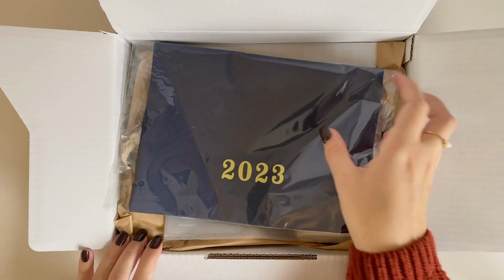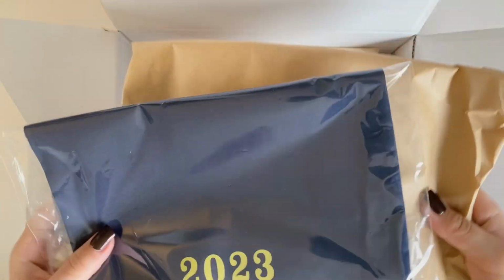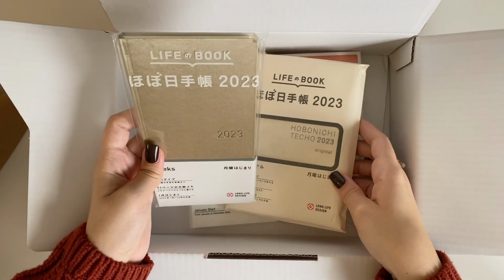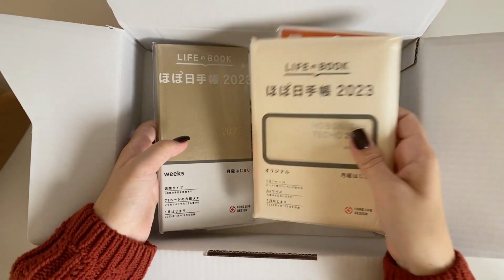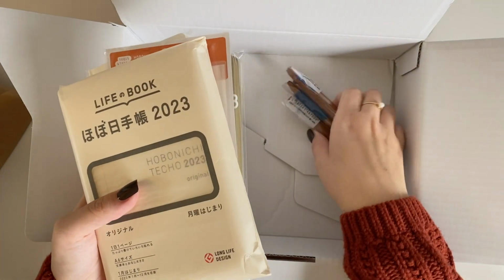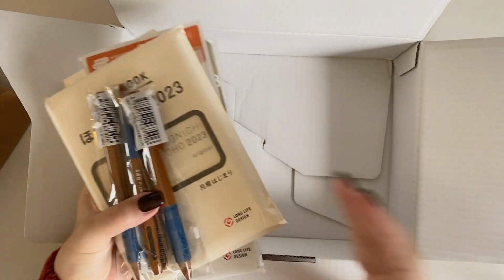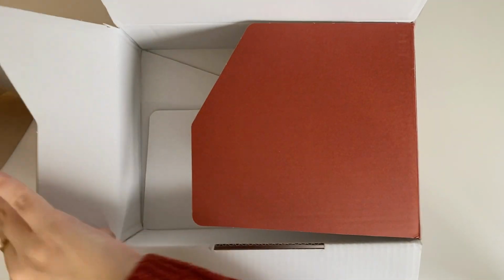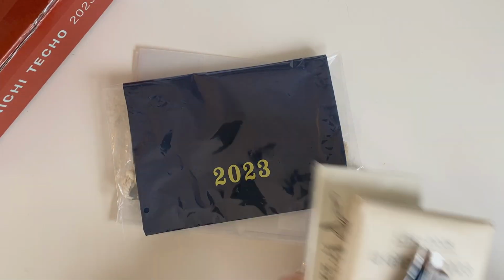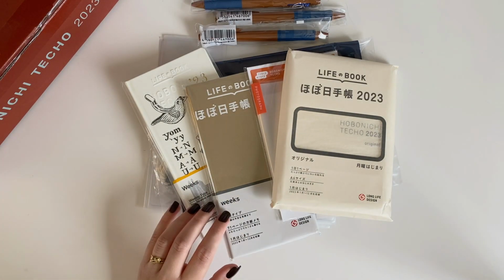Okay. Look at them, they're so cute and beautiful. Wow, oh my gosh. Okay, and I got my three special pens from Hobonichi that they give you for free. All right, let's get this box out of here. Okay, so this is my official haul from the Hobonichi store.